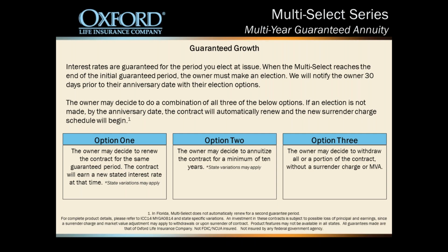So let's say with this product, you get to the end of that period. Option 1 says that the owner can decide to renew for the same guarantee period and earn a new stated rate at that time. So the window opens up, we notify the client, and you have the rate. You can decide to renew for that rate for another 5-year period. Option 2 says you can decide to annuitize the contract, a minimum of 10 years, but life options, life only, life with period certain. But again, turning that asset, that accumulated value, into an income stream for your client.